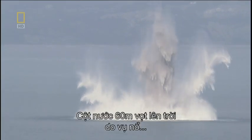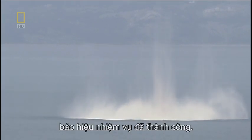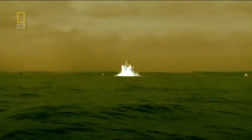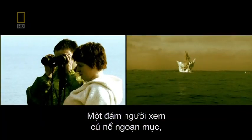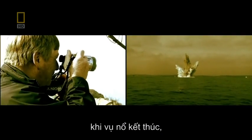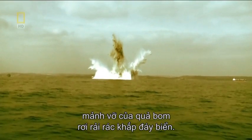A 3-meter plume of water fired into the air by the explosion signifies the operation is a success. A crowd watches the spectacle of the explosion, and with the detonation completed, the debris from the mine is scattered across the seabed.